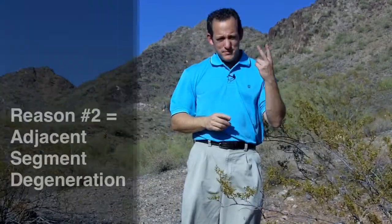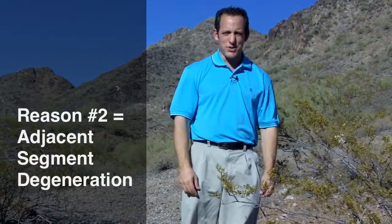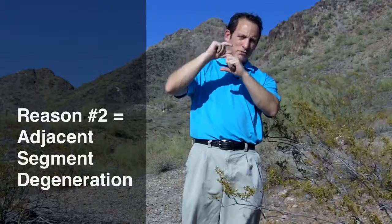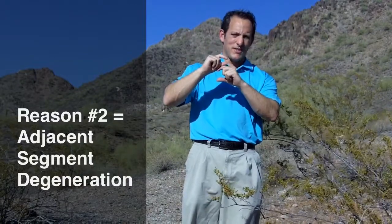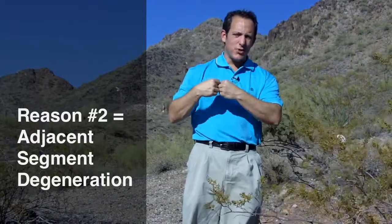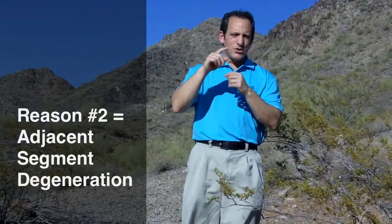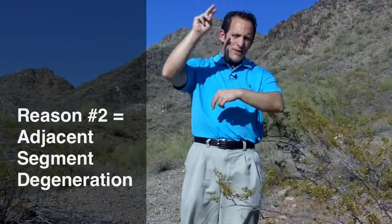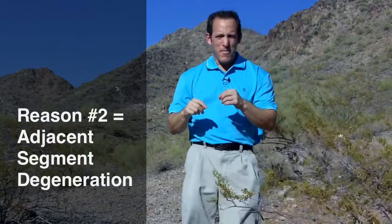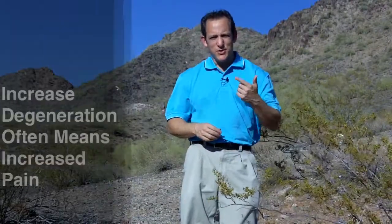Second reason, number two, is called adjacent segment degeneration. Let's go back to the same example. L4, L5, fusion took just fine. Okay? No more movement at that level. So that level can't absorb any of the stresses of daily life. When you bend or twist or any of that, those stresses have to go up or they go down. If they go down to the L5-S1 level, you can see what's called adjacent segment degeneration, and it gets accelerated.